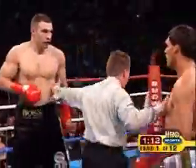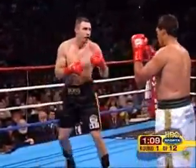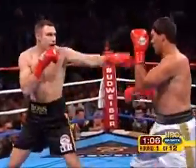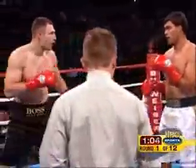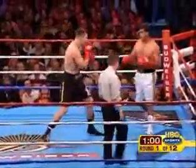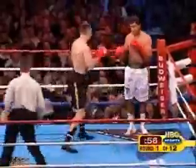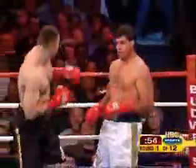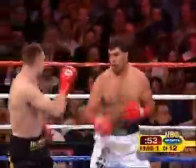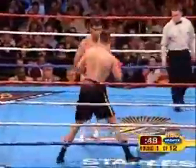Vitali able to tie Sanders up as he gets inside trying to throw a quick left. There you saw Klitschko blocking the left with his right. Most of Sanders' knockouts come from the left hand, although he did knock out one man a few years ago with a right uppercut. There's a big left hand from Sanders, and Vitali Klitschko took it pretty well and comes back with a right of his own. Takes another left.